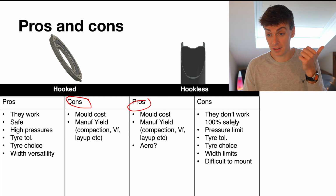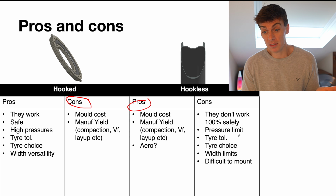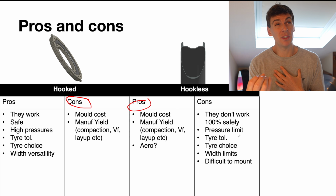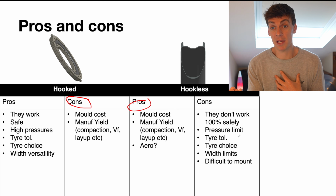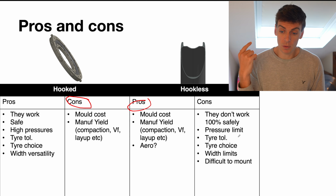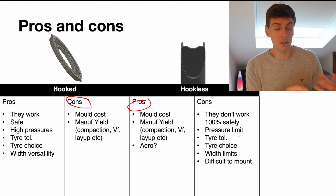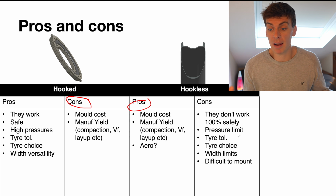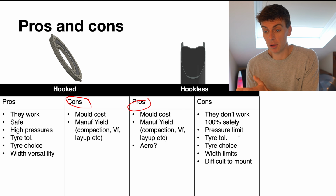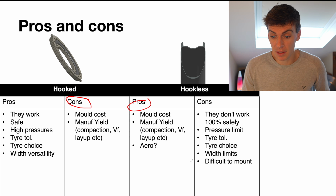You've got the pressure limits, the tyre tolerance becomes extremely critical, and a lot of manufacturers can't make tyres that are within tolerance. Tyre choice is limited. I mean, we've got to a stage now where the tyre choice that you have is some of the best tyres out there, so Conti TR and Vittoria's Corsas. You've got the width limit things to worry about. I need to look up the table. Whereas on a hook rim, one minute I can be riding a skinny 25mm tyre, and then I can use that same rim for gravel on a massive tyre. But with the hookless ones, you can't. You need more of a specific wheel for each job, or a specific tyre for each job, and then they are difficult to mount. And this is going to be the rub.